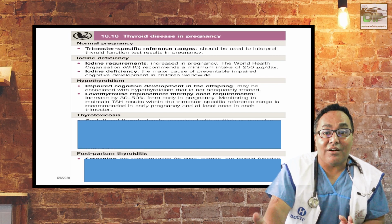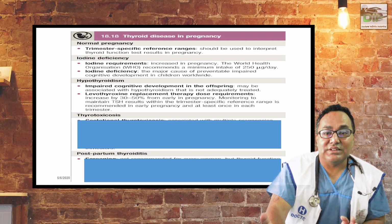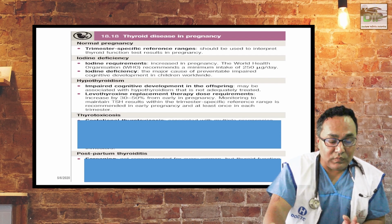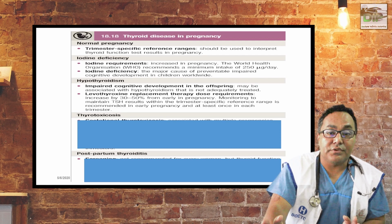You can make it 75 or 100, because you already know in the first trimester we are keeping the level of TSH at 0.1 to 2.5, second trimester 0.2 to 3, and third trimester 0.3 to 3. That is the level, because if you do not keep this level, mother and child both can have a problem. Mother can have preeclampsia, and the baby can have low mental development or low IQ. So this is a very important complication.